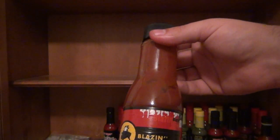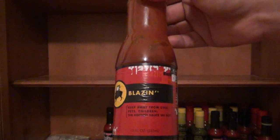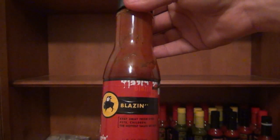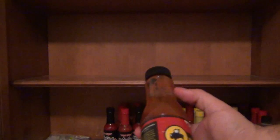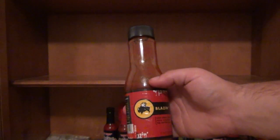I gotta slow down while I'm eating it because it's delicious, but it's really hot. So, I don't know. I gotta fight myself with this one. But definitely one of my top 5 favorites all time. Buffalo Wings Wild Blazing Hot Sauce. Good stuff. That's going right back in the refrigerator. I got a little more than half a bottle left here, about where my thumb is right there. So, anyway, delicious, good stuff.